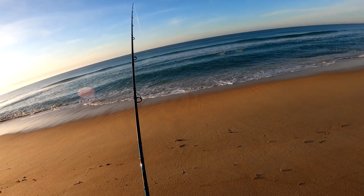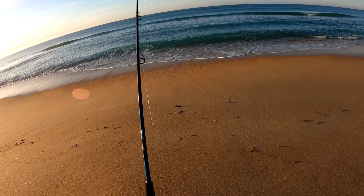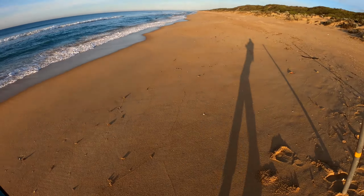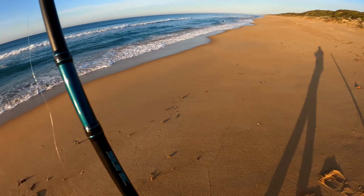Just got the little pyramid sinker. I'll see how it goes. I may need to put a small star on. It doesn't seem to be any movement, so I'm just gonna lob it just on the far side of that gutter. Yeah, I don't think it's gonna hold. It's already been washed in. I should have put a little star on. Yeah, no, it's washing it in. I'll bring it back in and I'll put a little star on.